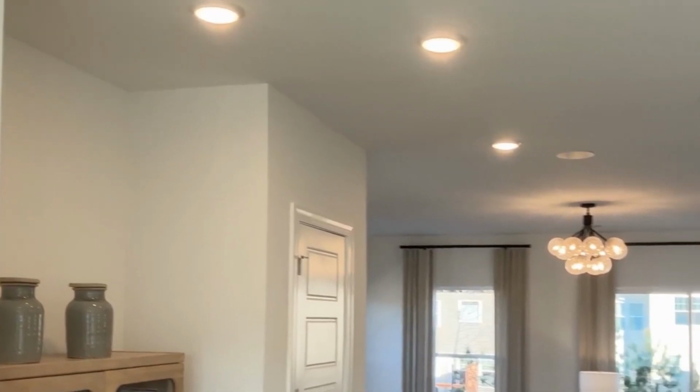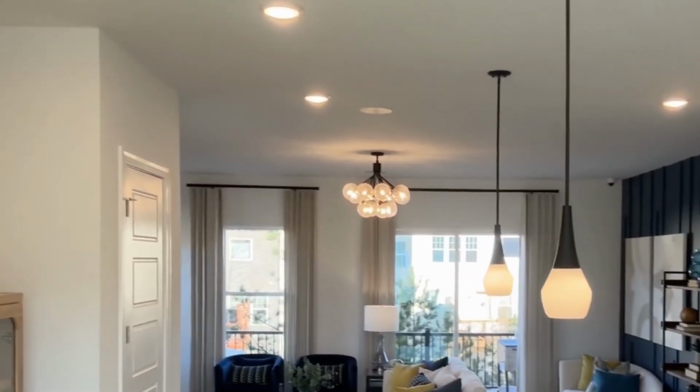10-foot ceilings with 8-foot doors, 8-foot sliders, just gives you that really great feel of luxury. This townhome easily could be relocated into a major city and go for $1 million, but not here in North Carolina. In Raleigh, you can get it for half that price. Beautiful decor. I really like the pendant lights they've chosen.